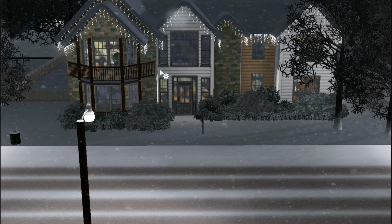I've had amazing current households, but this one has been my favorite because I really took my time on this one. I didn't rush into having kids right away. I really wanted to take things slowly and let the story play out. I never play with cheats, but I wanted everything to progress gradually and not rush into it, and not have kids like the second week of playing.